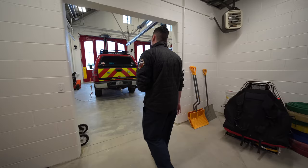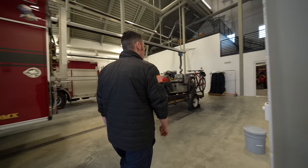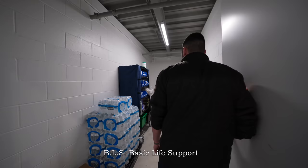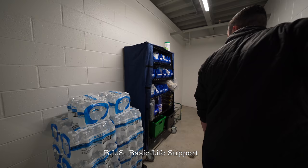So if we come over here, this is our EMS closet. All of our engines are at the very least BLS capable, so they have a certain amount of medical equipment on them. This is where we can come to restock. If we don't get restocked from the medic units, we can just use the stuff that's in here.